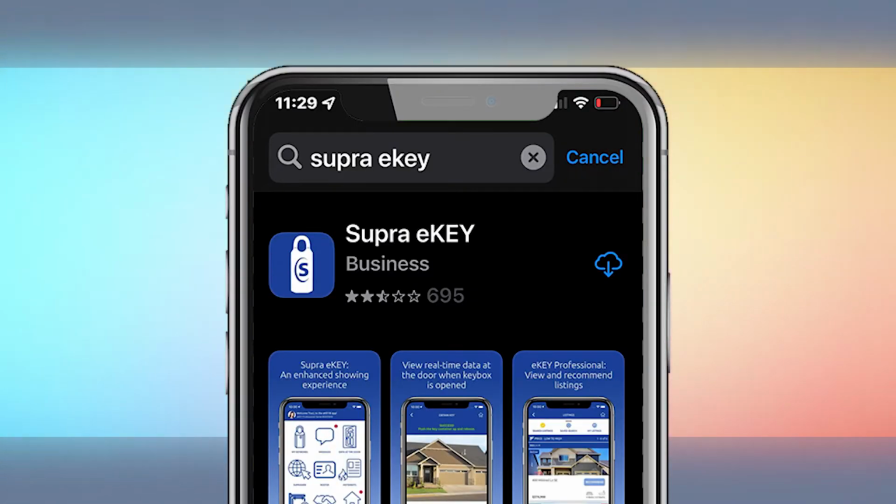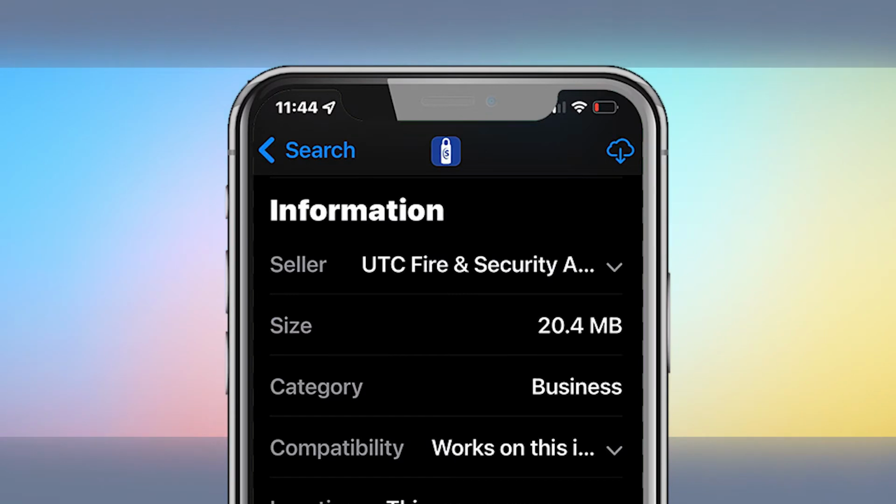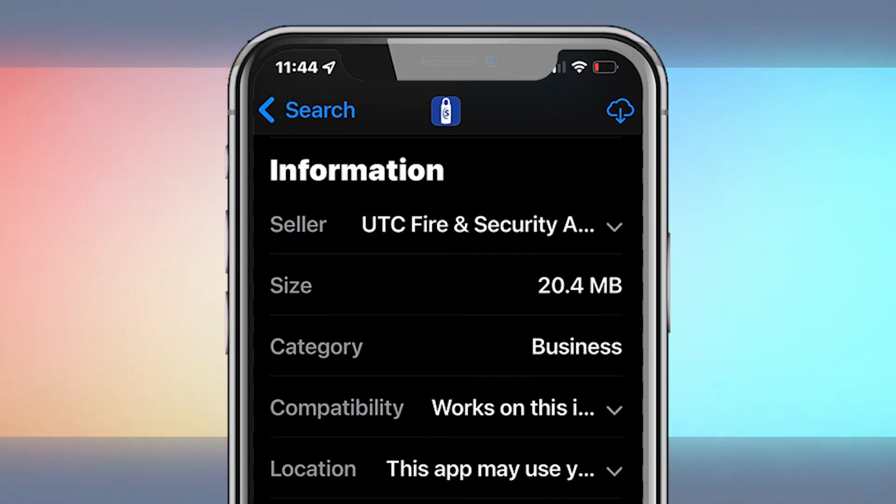Once the app appears, tap on the Supra icon, then scroll down to see the compatibility details under Information. You can tap on Compatibility to view the details.